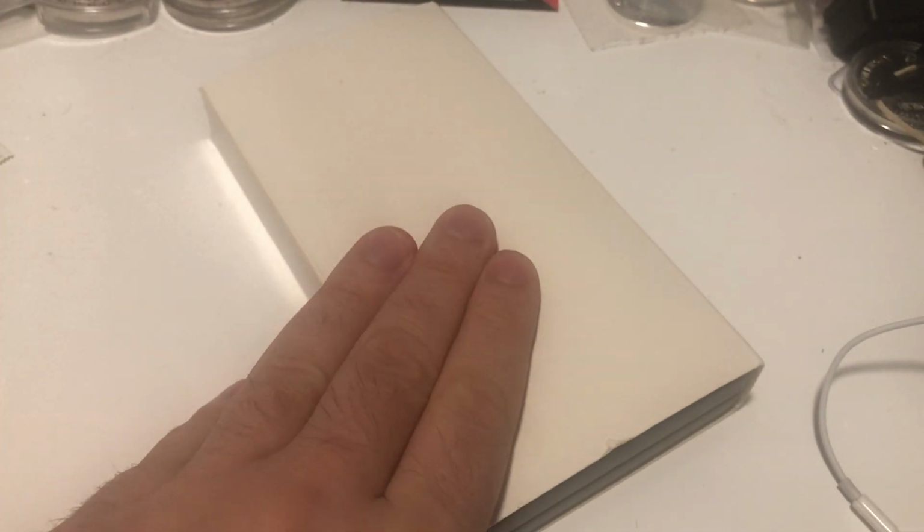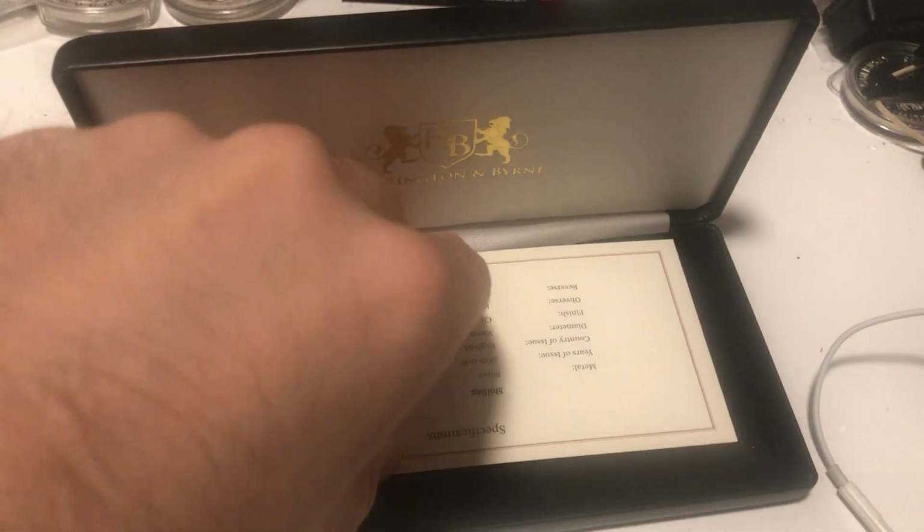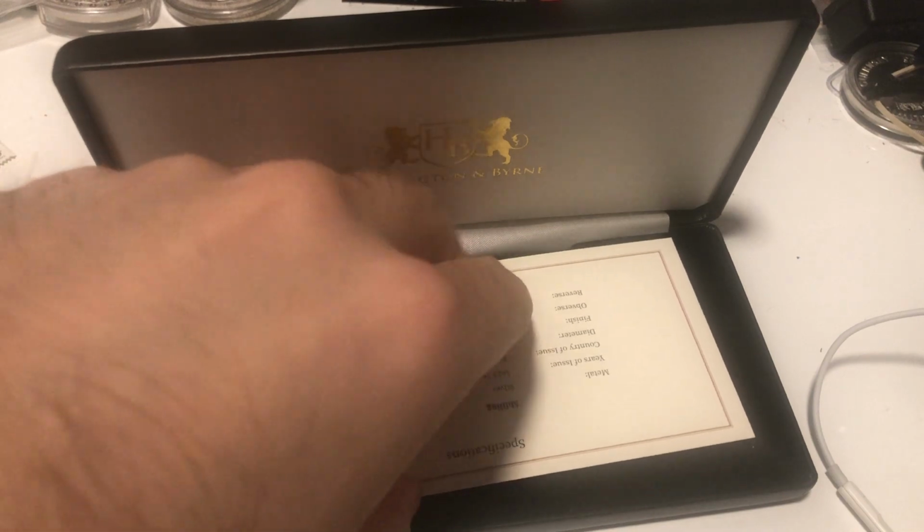Quickly show some coins. These are a real treat. I don't even think these are the best coins that I've got to show you either, but these are 400 years old. I bought these on a punt from another dealer that just came up. So let's open the box. Let's have a look at the COA. They come from Harrington and Byrne originally, so they put together this set.